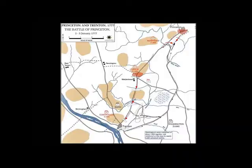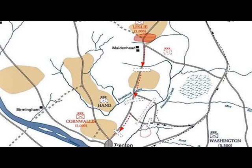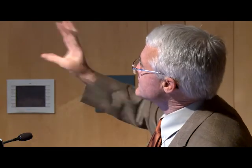As I said, on the evening of the 2nd and 3rd of January, Washington is at Trenton and then steals a march up to Princeton. So he has a military force here under Lord Cornwallis, and Cornwallis is of the opinion that all he has to do is wait until the morning of the 3rd, and he can walk right over the American forces. Cornwallis wakes up on the morning of the 3rd and is hearing gunfire from his rear. He realizes that he needs to get back to Princeton.